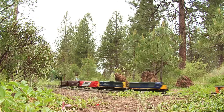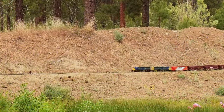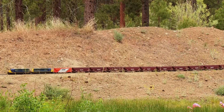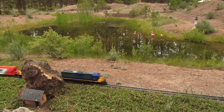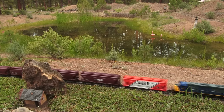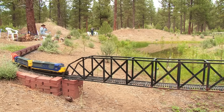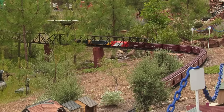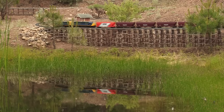A pair of CSX SD45s power a unit grain train around a loop of track approximately 1,000 feet long. The train passes giant pillars of volcanic rock and rolls through small villages along the shore of a pond. It then crosses a giant steel through-truss bridge as the track heads to the far end of the pond. G-ville sits on nearly 1 acre of land and, like Train Mountain, has plenty of room for expansion.